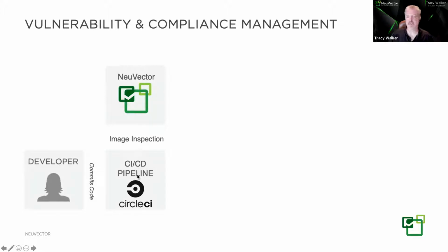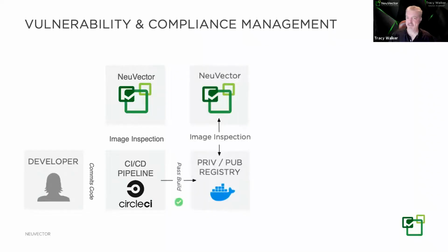And what I'll be showing here is a little demo of our orb, a little bit of technical information of how to implement that orb, some of the different options that you can employ there. That orb, that workflow, that job, then we can pass fail that build. We can also scan image repositories. We have a very fast proprietary built scanner that was built for speed and accuracy.